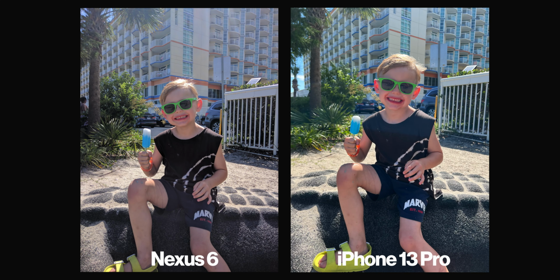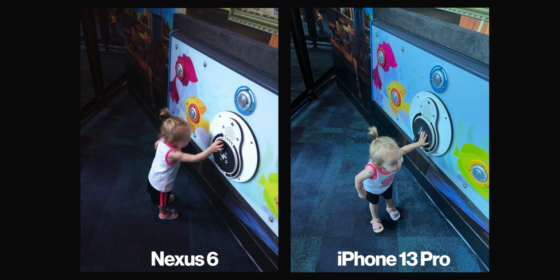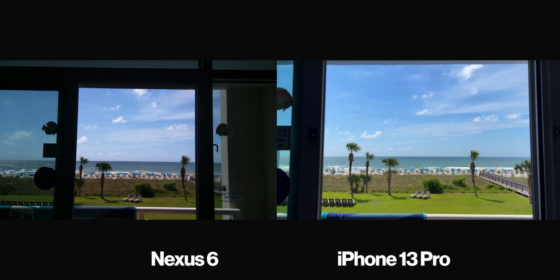Here are some pictures and video side by side with my iPhone 13 Pro and the Nexus 6. Overall, I think it's really decent. 10 years is a lot of time for camera technology to progress, and so I think it holds up pretty well.